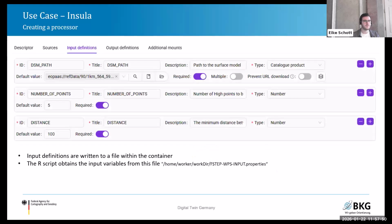And the next step would be to define inputs. In this case, our processor needs a digital surface model, which we uploaded to our own data folder, basically. The input of this variable can then be defined later on when running the processor. The inputs of this screen are then passed into the container in a file with WPS input properties. And from there, our R script, for example, could grab those input variables and process the data. In this case, the DSM is being processed. Also, two variables called number of points and distance are being used to create data outputs.